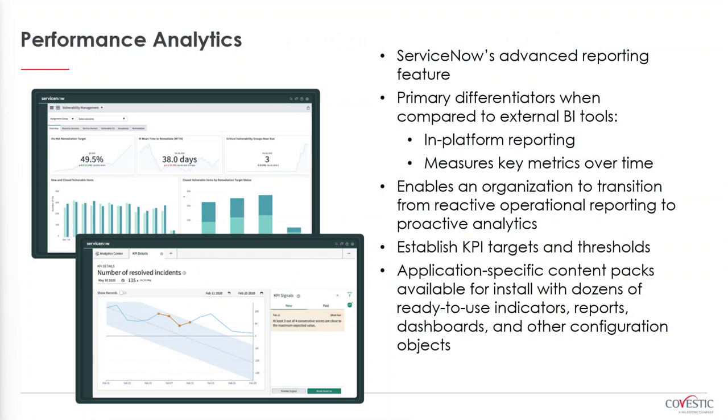Let's start with Performance Analytics, ServiceNow's advanced reporting feature. Although ServiceNow does contain some very robust operational reporting capabilities already, the Performance Analytics tool enables organizations to understand a truer historical trend of information. ServiceNow's Performance Analytics engine takes a snapshot of your data on a regular cadence and scores them against your defined key performance indicators, allowing you to track metric details that traditional BI tools can't.